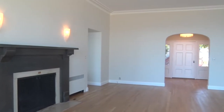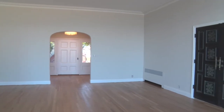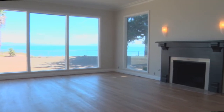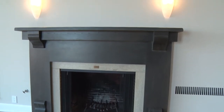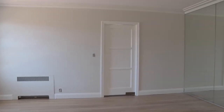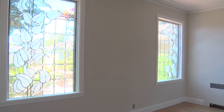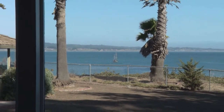This magnificent 4,135 square foot home features a massive living room, wonderful hardwood floors throughout, a fireplace, and formal dining room with tall ceilings. And walls of windows to capture the spectacular ocean view.